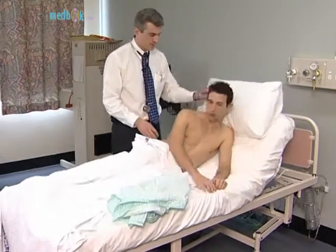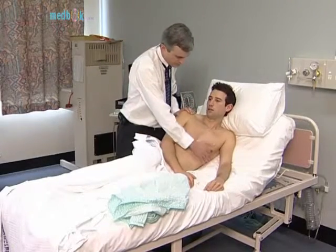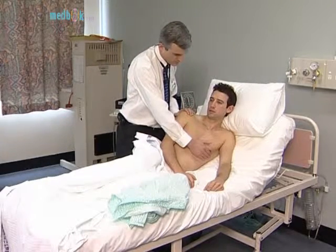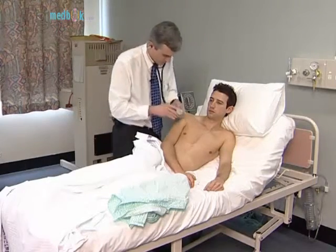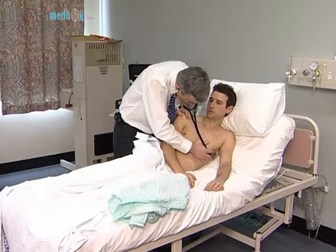The mitral area is reassessed with the patient in the left lateral position. Here the tapping beat of mitral stenosis may be palpable, and the middle and late systolic murmur of mitral stenosis may be audible.